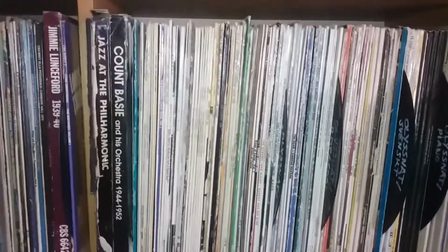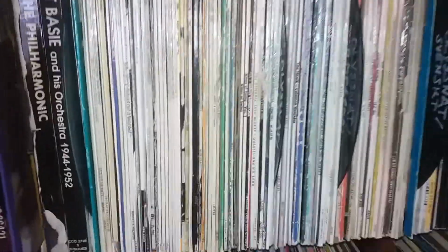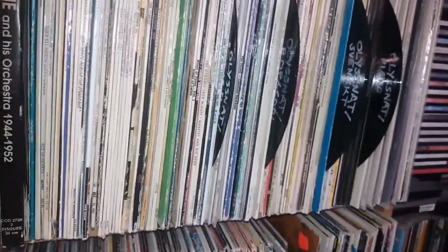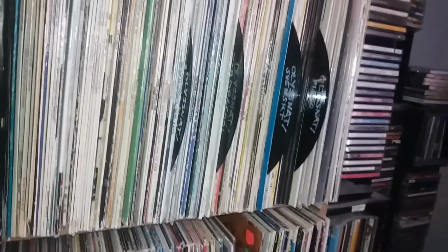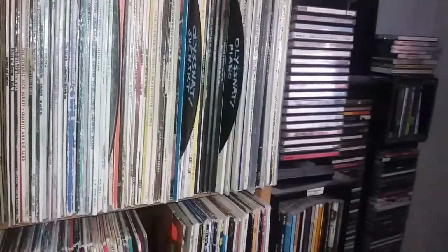If you're moving here, it's also jazz, but this is jazz that I haven't listened to yet, for various reasons. Also, even the unlistened records are sorted in different styles and genres. So if I'm in the mood that I want to listen to that, I can go on and pick it out. But I'll show these also in my 5-part video.